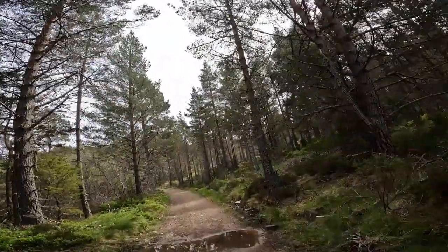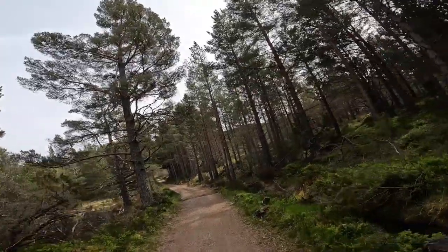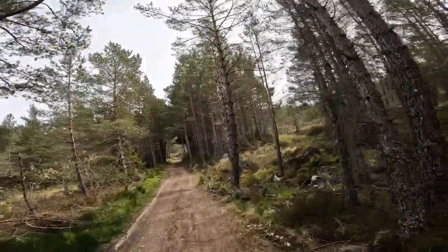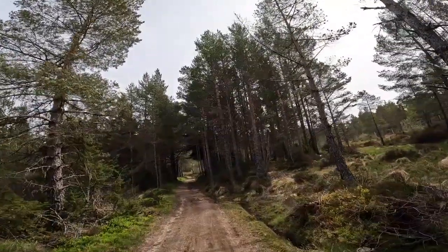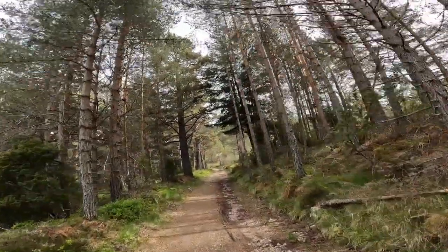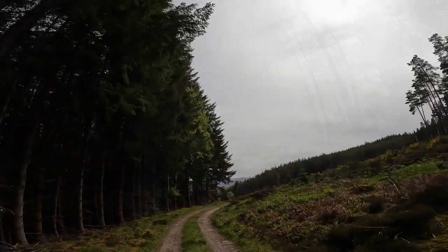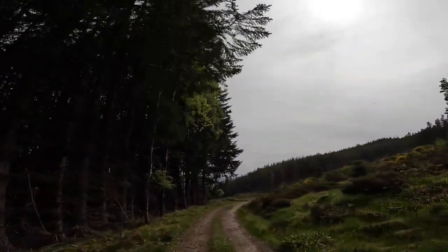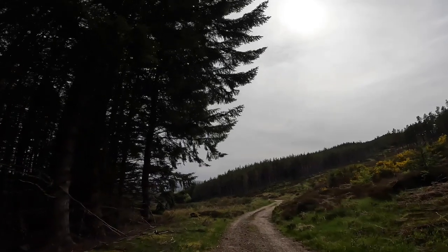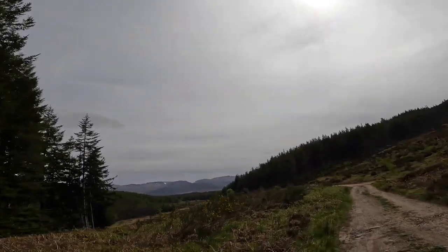This route across is pretty much going to be 6k of gentle uphill, because it's considerably higher than where it was. So slow going, but then after that it's pretty much all downhill back to Aviemore, so it'll all be worth it in the end. Starting to feel like I've had enough uphill for the day though. Oh, fantastic, a bit downhill. Oh yeah.